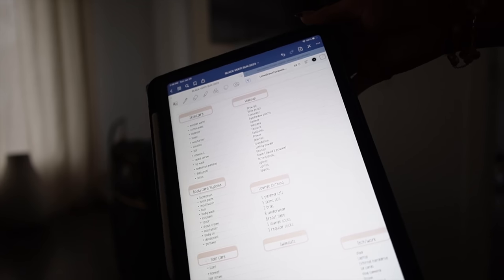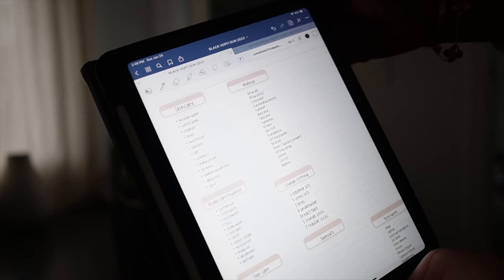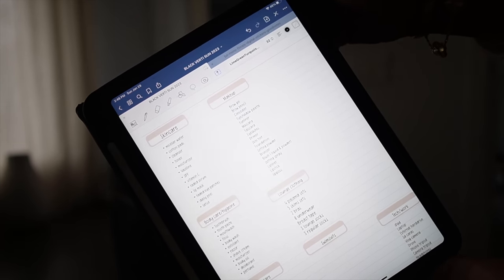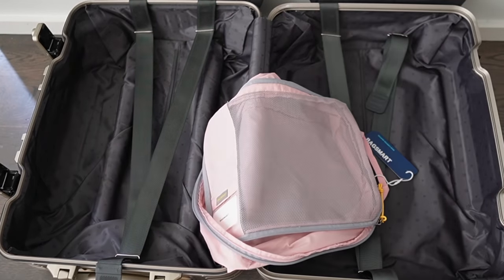I like to make a list on my iPad of everything that I'm bringing so I don't forget nothing. I still manage to forget things. However, the list makes it a little bit better, so that's definitely a tip I would suggest. We're gonna start with clothing, okay?